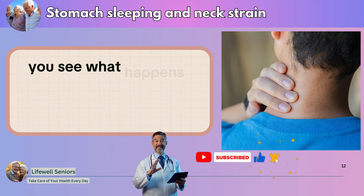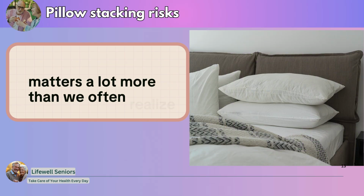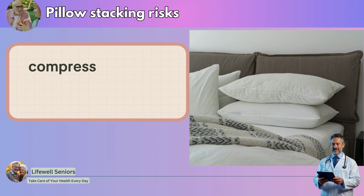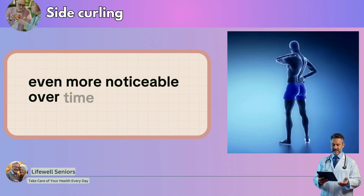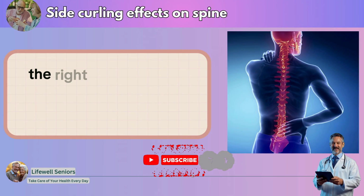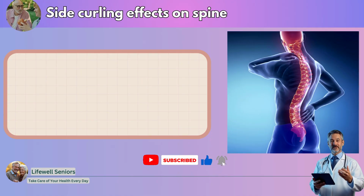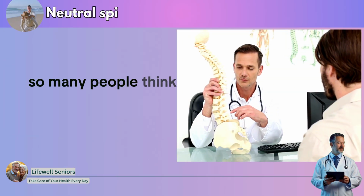You see, what happens during those 6 to 8 hours of sleep each night matters a lot more than we often realize. Poor alignment while you sleep can reinforce bad posture, compress your vertebrae, and make that curve in your upper spine even more noticeable over time. But here's the hopeful part. The right sleeping position can do the exact opposite. It can relieve pressure on your neck, help straighten your spine gently, and even reduce that stubborn hump so many people think they're stuck with.